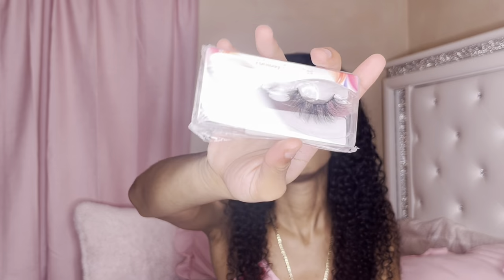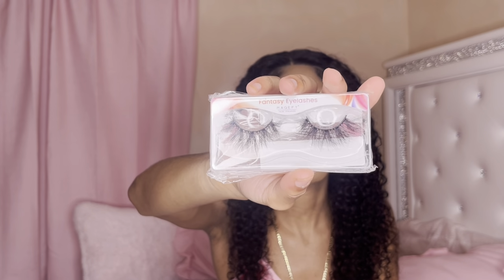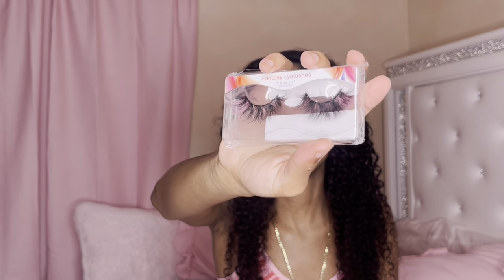All right, the next thing I got is these pink lashes. Well, they're not pink, but they're black and pink. They're real cute. I always buy these. If you ever see me with black lashes on with the little pink on the side, these are the ones that I be getting. I get them from Shein. They're real, real cute. They fluffy. Get these. I love these.